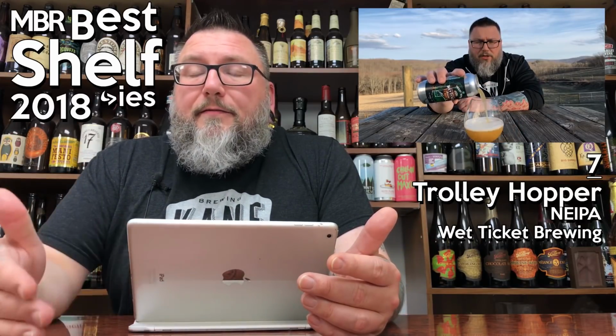Let's see. Wet Ticket Brewing, their Trolley Hopper New England style IPA. Never had anything from Wet Ticket, and just saw it randomly on the shelf, and I picked it up, and I got home, and I thought it was pretty damn good stuff. Had a couple beers from them since. Barrel-aged stuff, a little bit different stuff here and there, and it's all been pretty damn good. I actually visited the brewery about a month ago for the first time. They don't get as much publicity as some of the more hipper breweries, but that beer is pretty good, especially for a Shelfie.